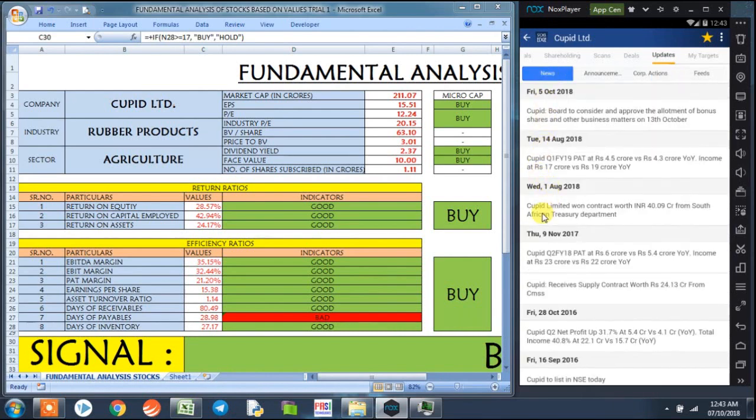Also in the news you could see Cupid Limited won a contract worth INR 40.09 crore from South African Treasury Department. So they have actually cracked a contract of 40.09 crores, which was on 1st of August 2018. So now considering the earnings season, they will be publishing their second quarter result in the month of November. So in that quarterly result, this amount will be reflected and is actually a positive point to buy this company.